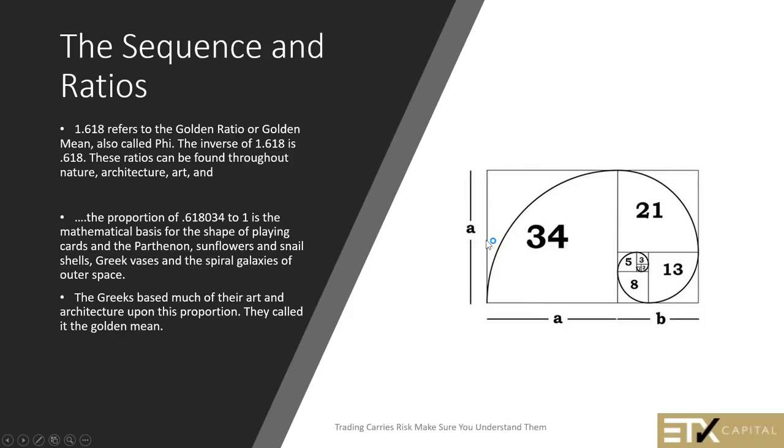So the 1.618 refers to the golden ratio or the golden mean, which is known as phi. The inverse of the 1.618 is 0.618. These ratios can be found throughout nature, architecture, and all of the world. The Greeks based much of their art and architecture on these proportions. They called it the golden mean.